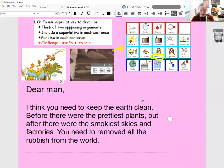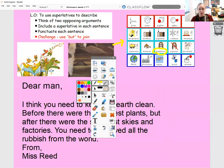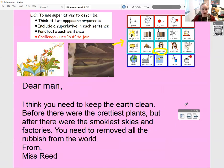And then we're going to put from, misread. Great. Shall we check it and see if we've got everything that we need to? I'm just going to get my green pen out and you can help me mark this at home. So remember, we're looking for two opposing arguments, superlatives, punctuation, and my challenge using but to join. So, dear man, I've got my capital letter there. I think you need to help keep the earth clean. Full stop at the end. Before, capital letter, there were the prettiest plants. So prettiest is my superlative. But, so I've got my challenge there to join. After, there were the smokiest. I've got my other superlative there, skies and factories. And I've got my punctuation at the end of my sentence.